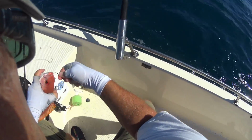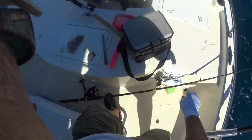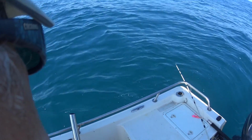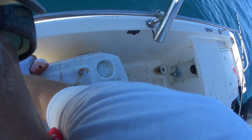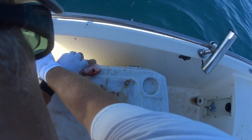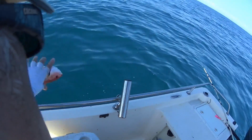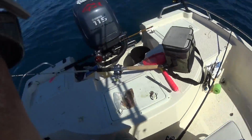Oh yeah, he's fat. This is a fat one. Oh yeah, come on, let's see. Bless me, Lord, with this one. Oh yeah. No, maybe not. Let's see here. Nope. 1/8 of an inch, too short. That's all right. At least we caught another one.